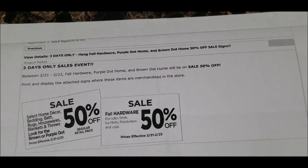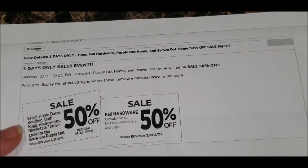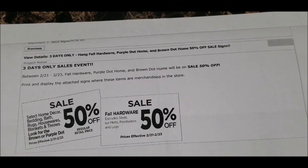All right, so for the purple and brown dot items, you see it here, it says it's going to be select home decor items, bedding, bath, rugs, housewares, blankets, and throws. I've seen plates over there in the brown dot and purple dot stuff. I did record video footage for you guys. I'm going to include that in the video so that you'll get a good idea of what all items are included with the brown dot and purple dot items.